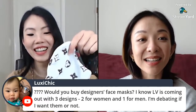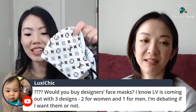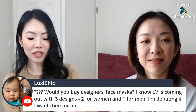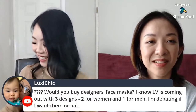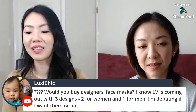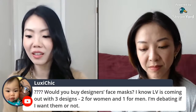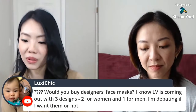Oh my gosh! I know, they're super cute. I mean, they're just two layers, and they're polyester. They're not even cotton, but they're really cute. She knows that I love Chanel and LV. She wanted to buy me Chanel, but they were already sold out, so she bought me these. So yeah, I wouldn't buy them, not because I have these, but just because I would rather save the money for an SLG, or a pair of earrings or something. That's what I would do.